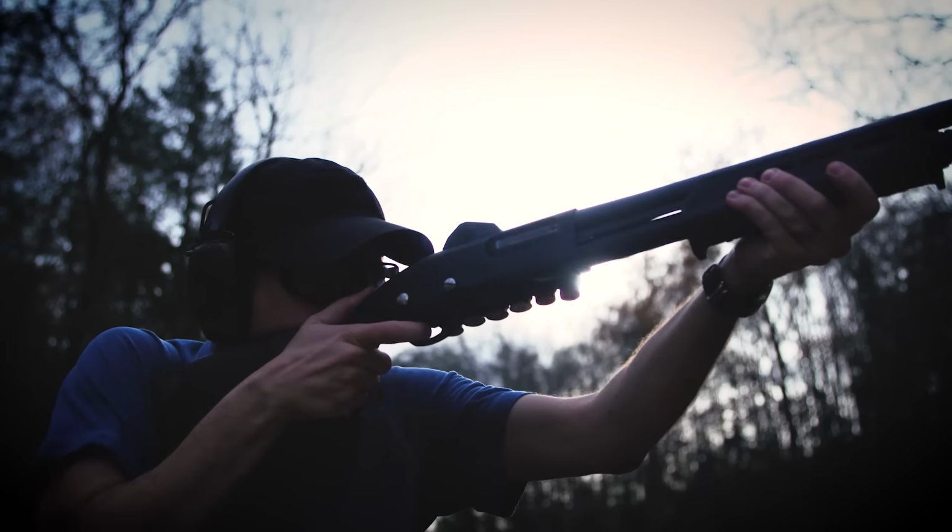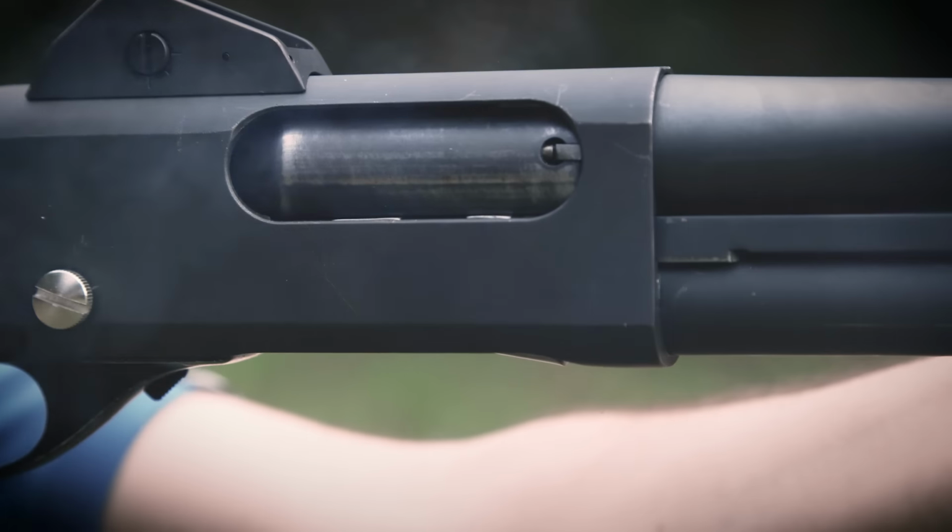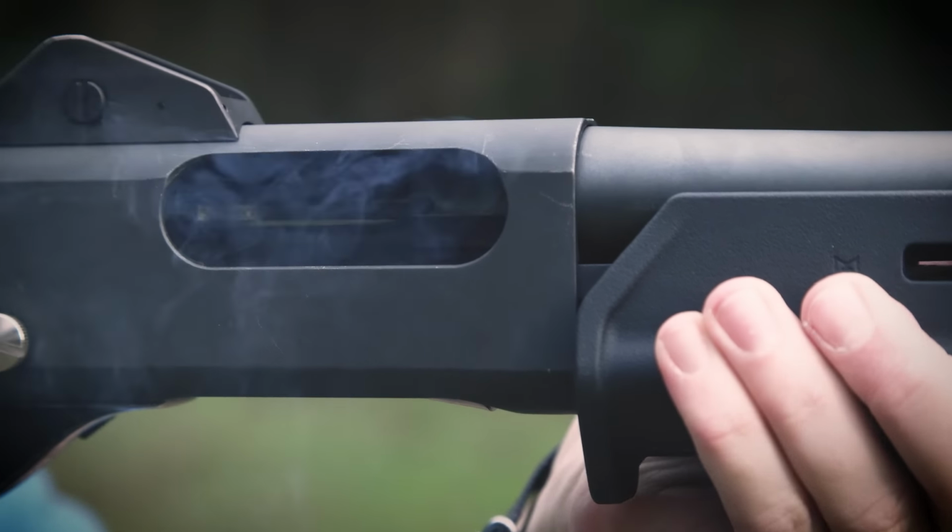A shotgun can be a very formidable tool for defending your home, especially if it's loaded with quality buckshot like I covered in our last video. But there's more to a good home defense shotgun than just ammo selection. You can use an old 28-inch barrel bird gun to defend yourself, and plenty of people have done that in the past, but we want something that's more than just barely adequate.